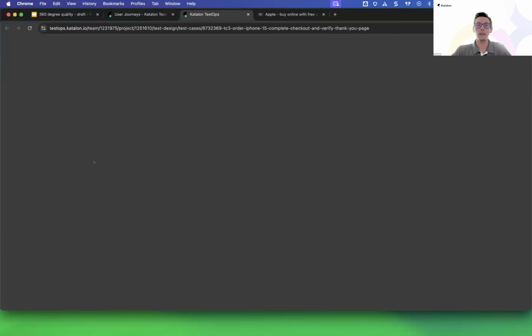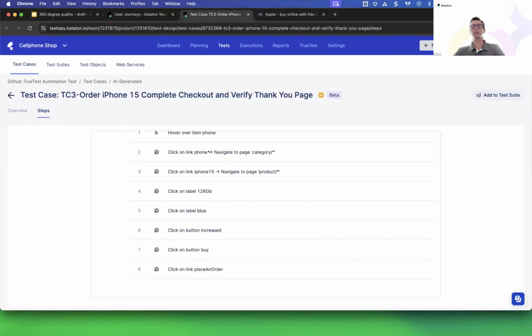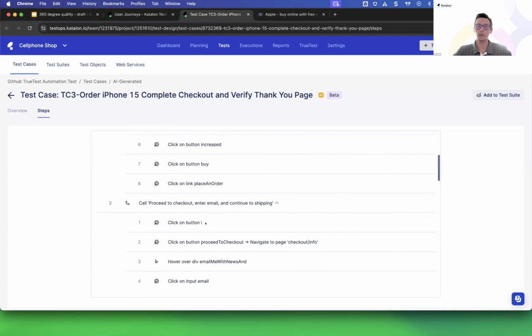So if I go here to this user flow 3, we have a test case that has been generated and can be read in natural language, where you start by going to the e-commerce site, you select iPhone 15 as the product, and then you do all of these different activities as you are selecting the right characteristics of that iPhone, such as the capacity of the iPhone, 128 gigabytes, you want the blue one, and so on and so forth.